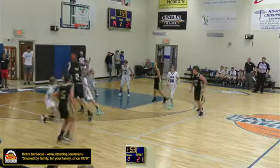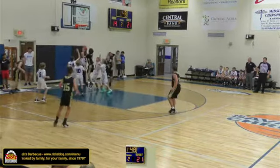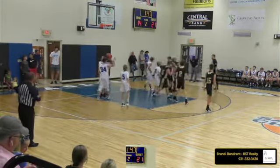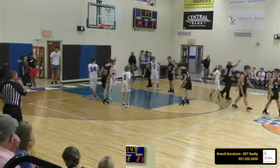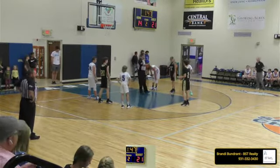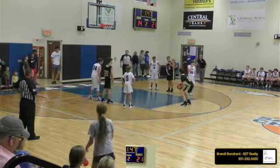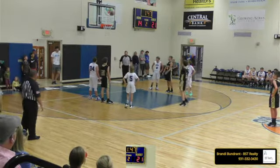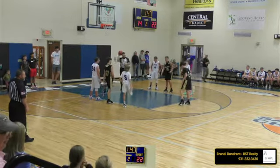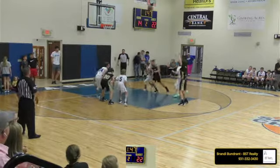Van Fleet looking inside to Harris. Harris post up. No good on the layup. Van Fleet gets it back, and Van Fleet's going to be fouled. That'll sit in the line for two. Van Fleet first free throw up and good. Taking a few bounces to get there, but she got it in. Van Fleet, second free throw. Good.